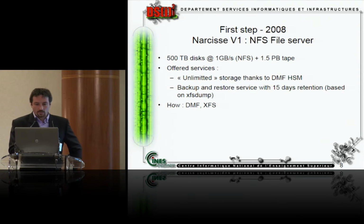This was made of half a petabyte of disk accessed through NFS with a 1 gigabit bandwidth, and there were close to 2 petabytes of tapes. The offered service was unlimited storage thanks to the DMF-HSM tool. And we were able to back up and restore data with a 50 days retention period. This was mainly based on the XFS dump abilities. And the tools we used were DMF and XFS.